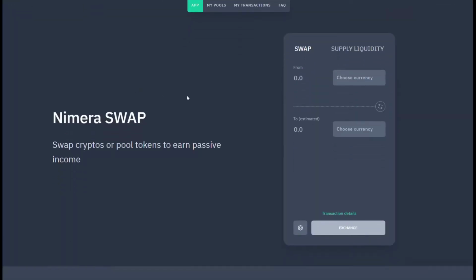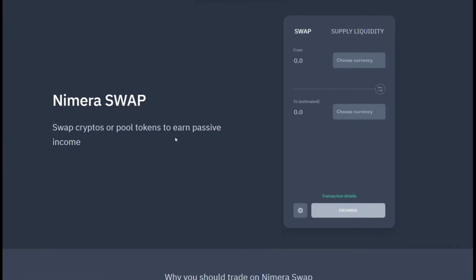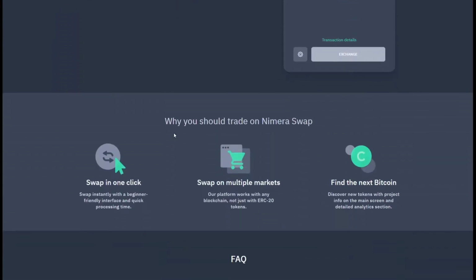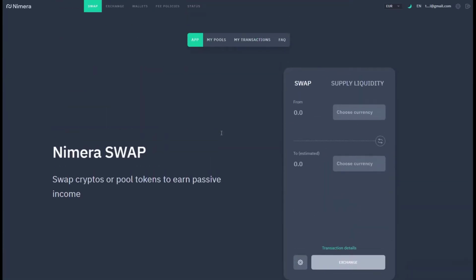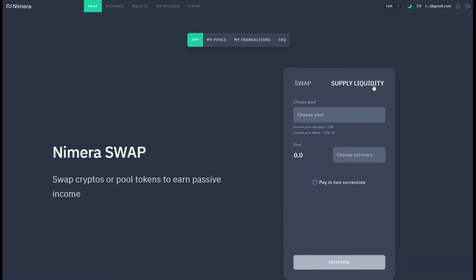It's incredibly simple. We have here Nimera Swap cryptos or pool tokens to earn passive income. We have some of the benefits and how it works, which you guys should already be familiar with. But if we look at the trading mechanism here, we just have swap or supply liquidity. You can choose to swap from one coin to another. Of course, you have to have those balances for this to work. You can also go over to supply liquidity and then choose a pool. Say this one right here, we have BTC and wrap BTC, and you can select from your BTC and add. Now I don't have any in this account, but that's the way you would do it.